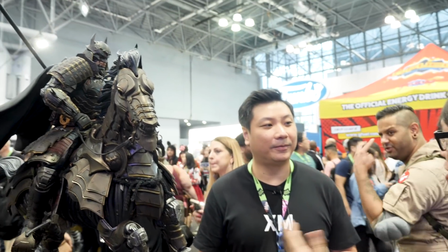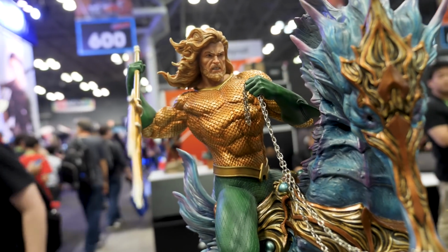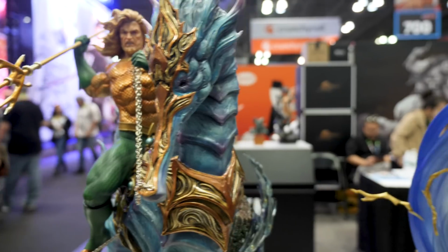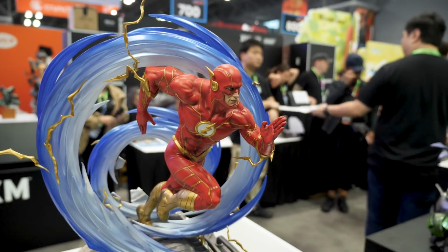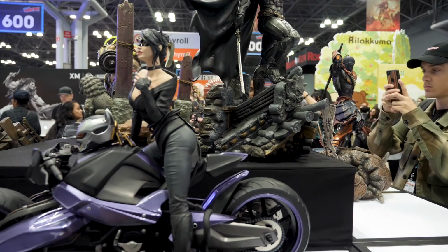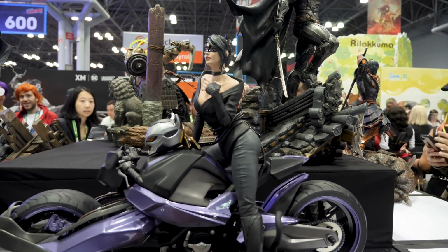And here we're finding a new collectibles company, at least new to the United States, XM. Now, Brian, you're one of the founders of this company. I didn't know you guys existed. Where have you guys been this whole time? So we've always been based in Singapore, which is a really small country in Southeast Asia. But only this year we decided to come out of Singapore, out of Asia, to go to the international market because we've just been awarded the international license from Warner Brothers.